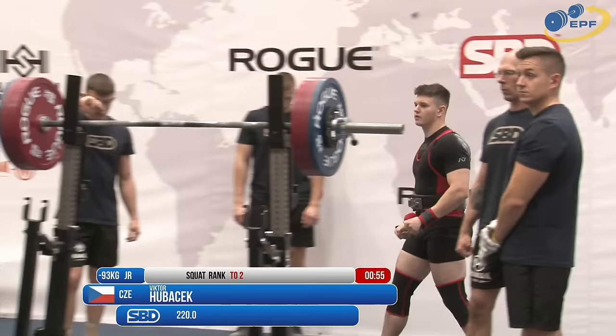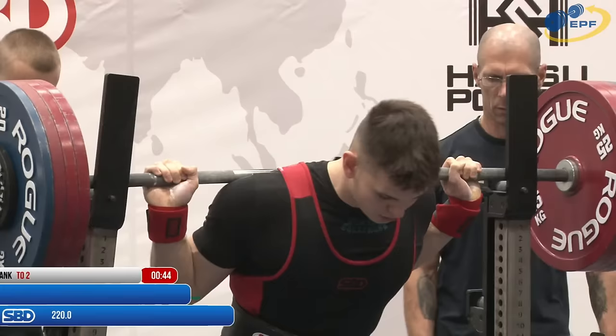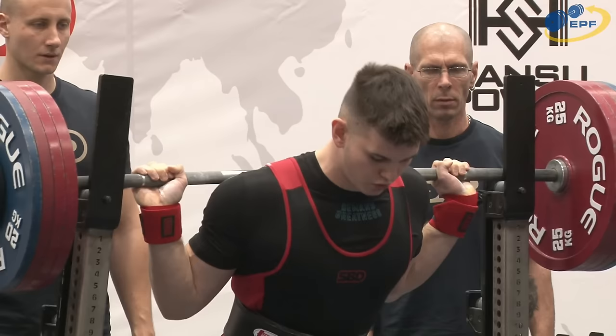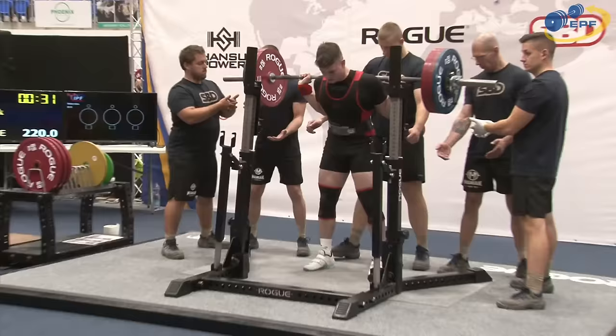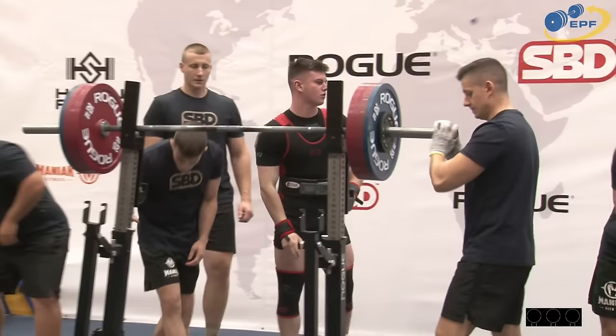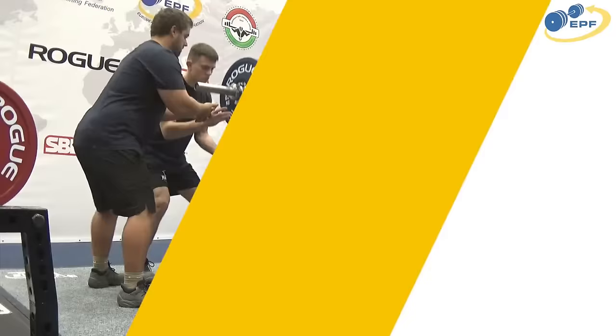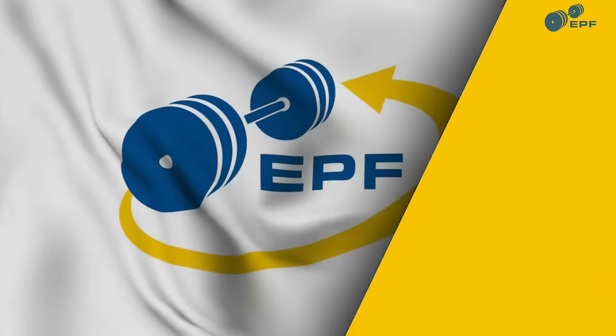Kilos for Viktor Hubacek of Czechia. Fresh into the juniors from the sub juniors as he's only 19 years old. Very nice and snappy opener for Viktor. 2-1, a good lift. Gets a depth call from the right-hand side referee. Now let's look at that again in the replay, although this is the side he gets the white from, and I think he'd be okay with that. Some athletes do struggle getting both hips down to depth, so sometimes do get reoccurring reds on one side. But as long as they get two whites, they'll be okay.